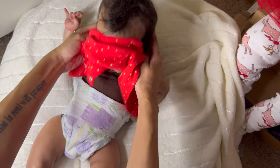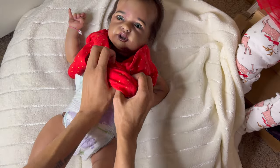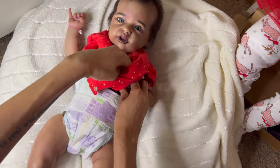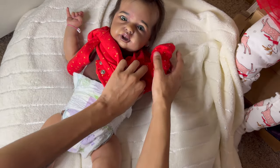Now, if I feel like I have too much stuff already, or if I want something over the toddler bed, then I think I'm going to get a toddler chair for her, or the little couch thingies. I think that would be nice as well, because they have a little couch that turns into a little bed, so I could do that.